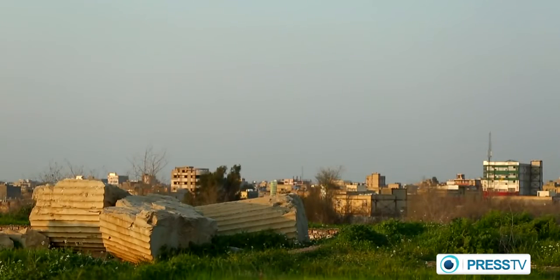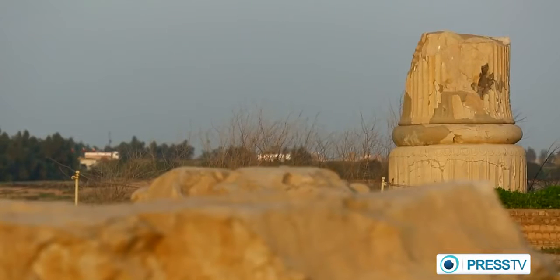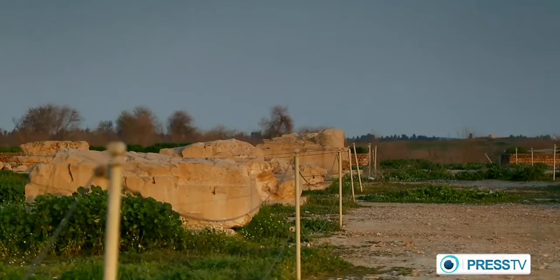Apadana or Darius Palace is another historical site located in the southern province of Khuzestan. The palace was constructed by the order of Darius, the third king of the Achaemenid Empire.